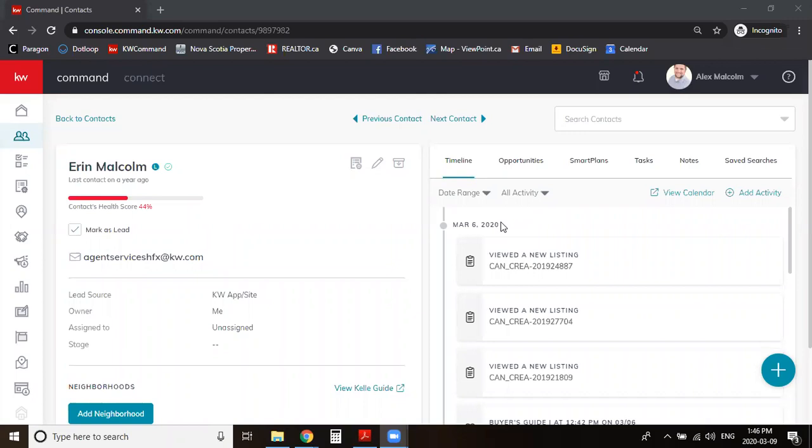On the U button, there's a button that says add a co-buyer. So if you're working with a couple, buyer one can have the app and then invite buyer two, and they can see everything that each other's doing, which is nice.